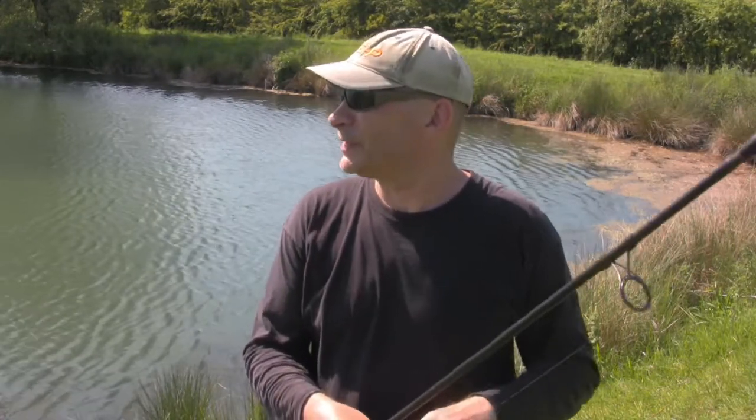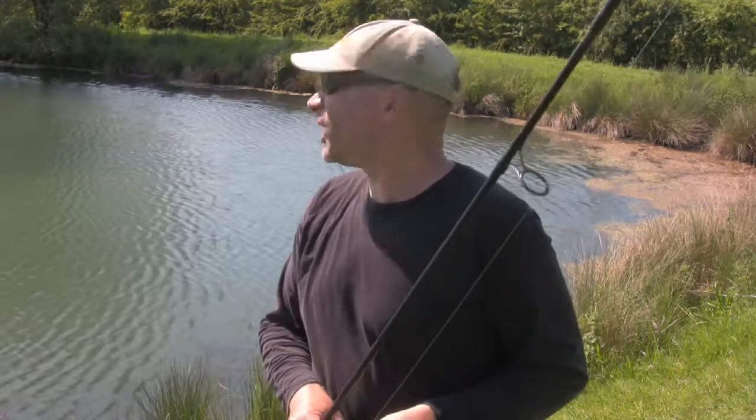Well guys, they seem to be getting a bit wise to me down this end. When I arrived and had a walk round, I noticed there were a load of carp up the other end as well, so I'm going to have a walk up there, take you with me obviously, and we'll see if we can sneak a few out from up there.